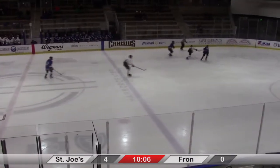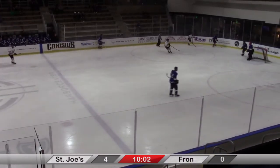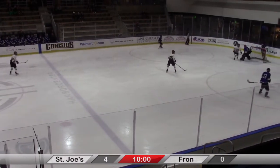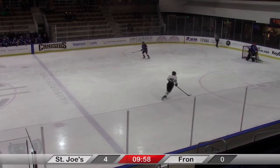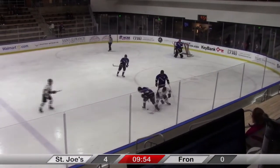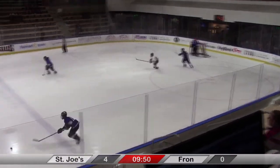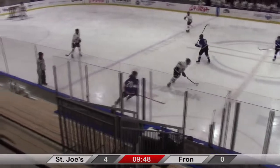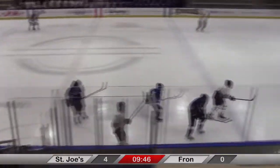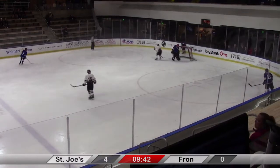Messing loses control here. Possible break. We have Sean Deacon fighting for it in the corner. And Messing does become the victor of that fight, and he gets control. Messing passes it along the boards. St. Joe's, though, fighting for it. And it looks like Matthew Holland manages to pass it all the way up to Messing. Messing loses control here as St. Joe's dumps it in.